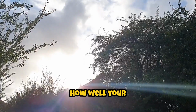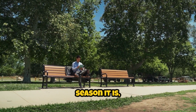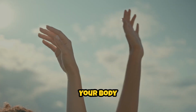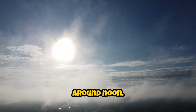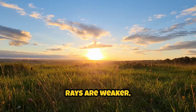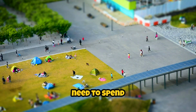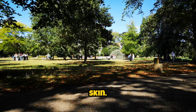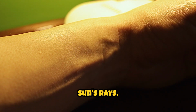Several things affect how well your body can make vitamin D, including what time it is, what season it is, where you live, how dark your skin is, and how old you are. Your body makes the most vitamin D when the sun is highest in the sky, usually around noon. During winter or in places far from the equator, the sun's rays are weaker, so your body makes less vitamin D. People with darker skin need to spend more time in the sun to make the same amount of vitamin D as people with lighter skin. This is because the dark pigment in their skin blocks some of the sun's rays.